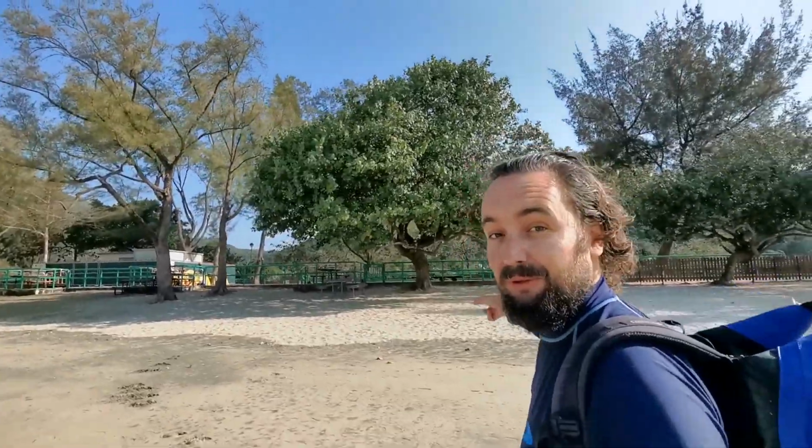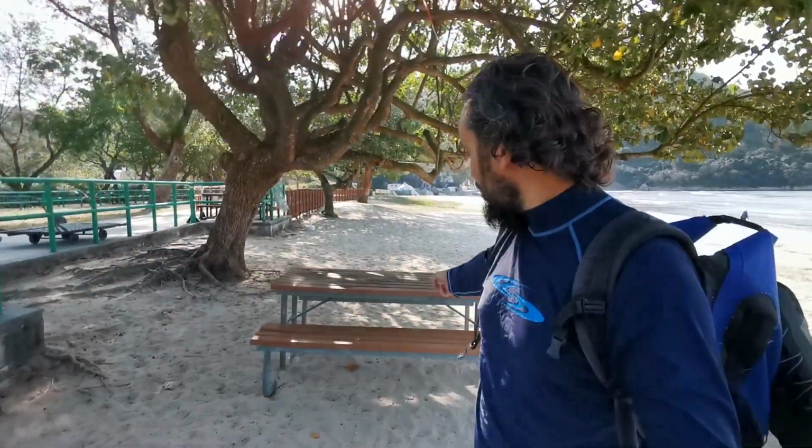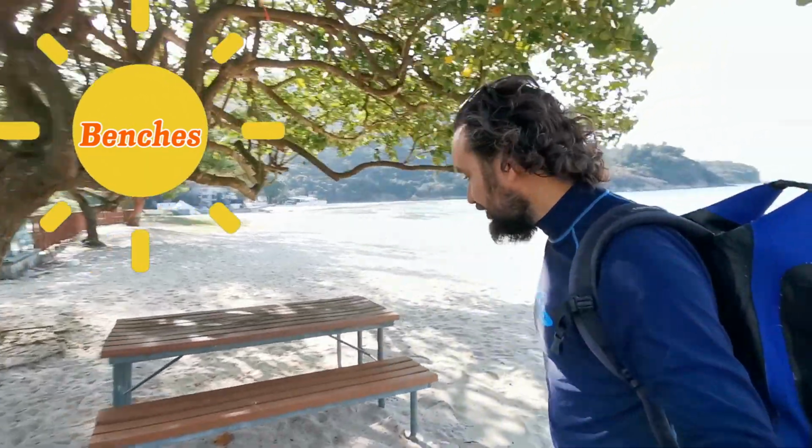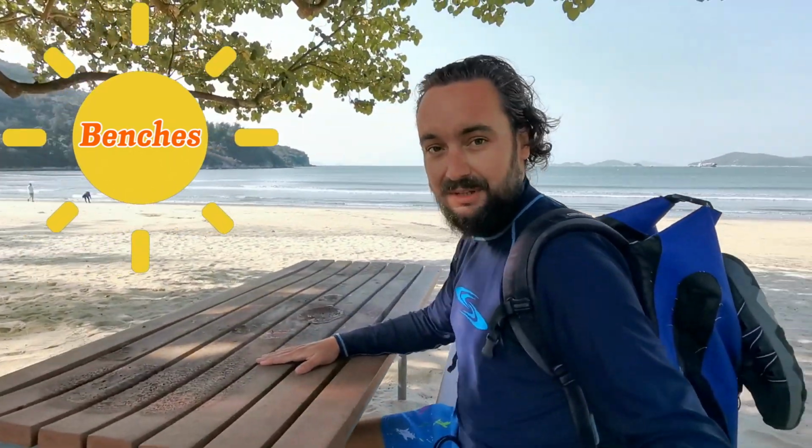Check this out, English explorers. On Puyo Beach, you'll find lots of these. They're called benches. Benches are great for sitting on, and there's a table for eating your food on. Benches and tables are a great place to have a rest when you're out on an adventure. All right, English explorers, I don't need a rest yet. We're just getting started.